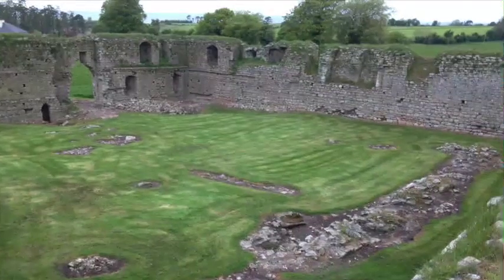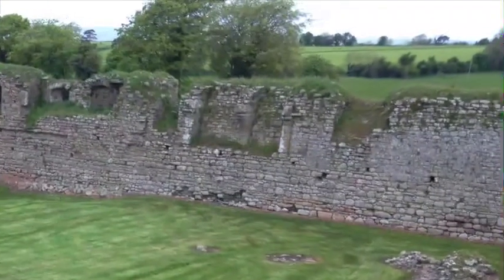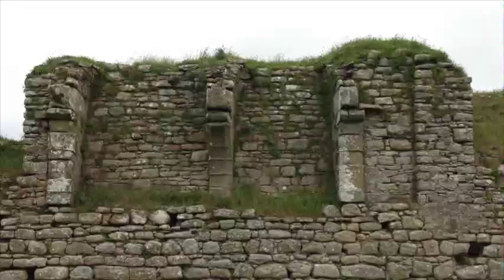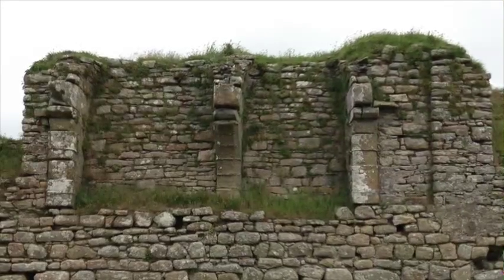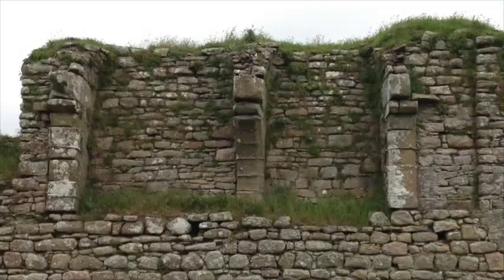Along the north wall you can see where they had planned to construct what would have been the Great Hall. The unfinished double-breasted fireplace hints at the planned grandeur of the architect. Whether the castle was ever occupied at all is debatable.